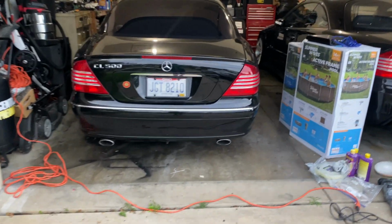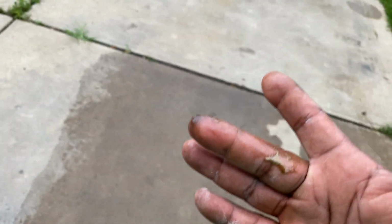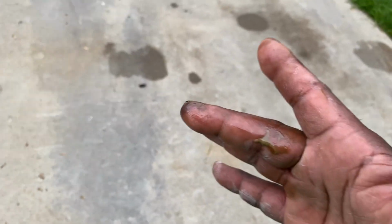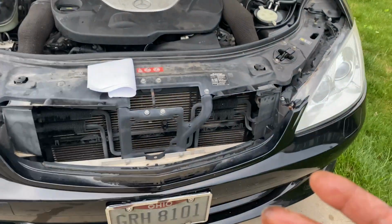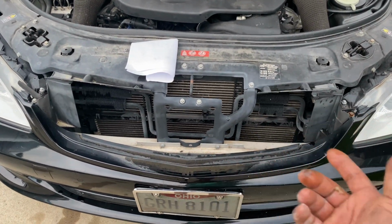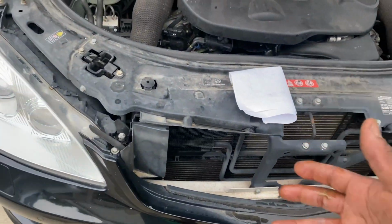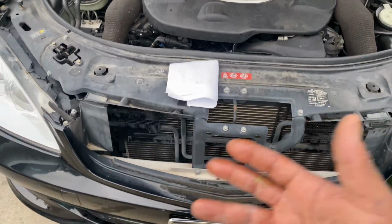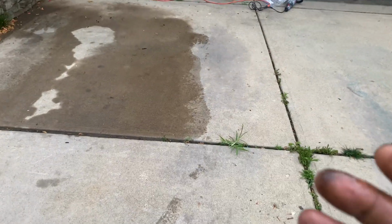I got another project. This is part of Mercedes ownership, I tell you. Now I can take this to Mercedes and let them stroke me, or I can do it myself, and you know what I'm gonna do. So I'm sure I'll be making a video about that, replacing this radiator. And again, once I get up in there, I'll see what else I need to replace. But as of right now, me not doing any research, me not remembering at this time, I'm only thinking the radiator, but nothing's ever that simple, right? It's always gonna be more involved, so I'll keep you posted.